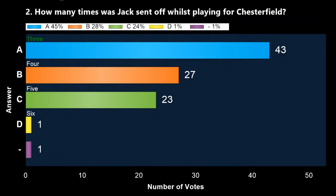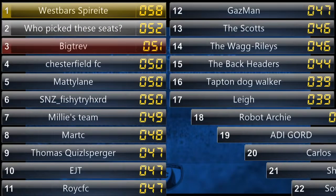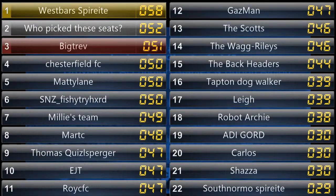So how does that change things, if at all? At the top, Westbar Spyrite strengthens his lead. Who Picked These Seats in second. Big Trev in third. Chesterfield FC. And then Matty Lane. That's the top 5. EJT getting into the top 10.